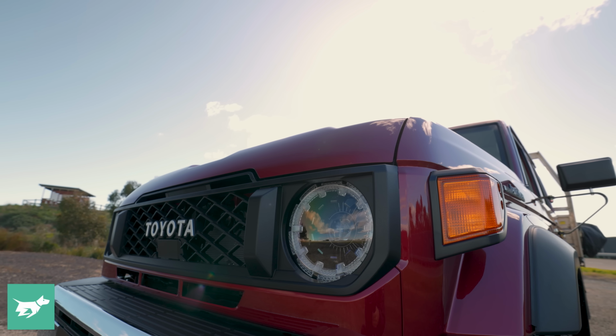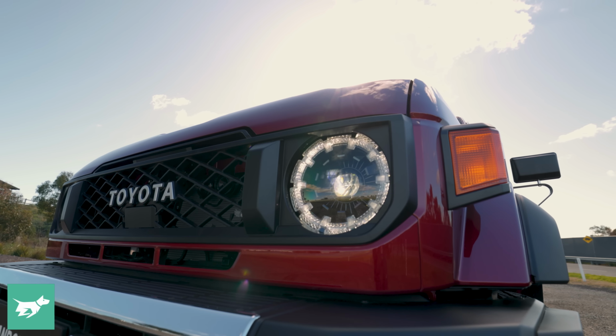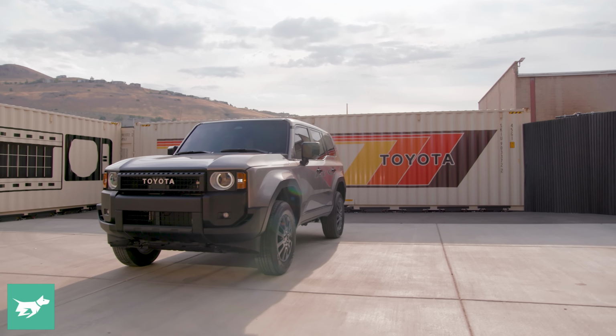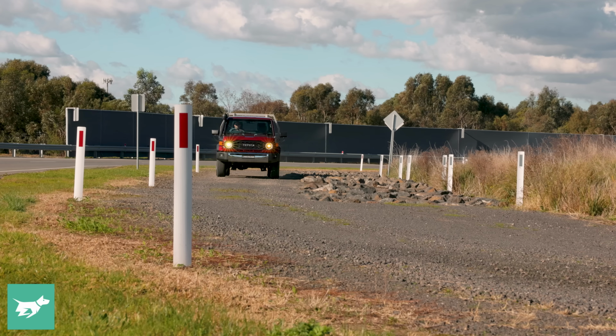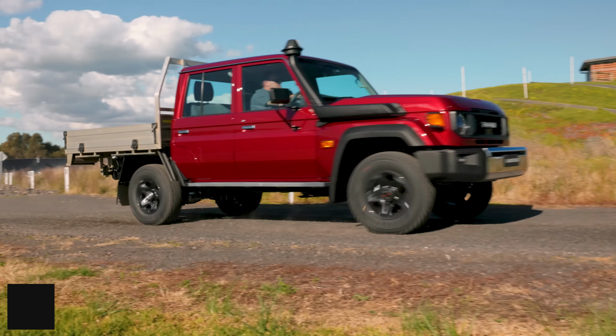Now, these headlights, you're either going to love them or you hate them. They're basically a reference to the 40 series Land Cruiser. You could even say that the American version of the new Prado, which does get round headlights in the base model, that's also a bit of a reference to the 40 series. It doesn't look like our Prado is going to get round headlights here in Australia, but the 70 series will, so you can let me know down below whether you love or hate this new headlight design.